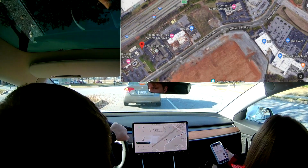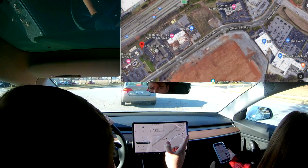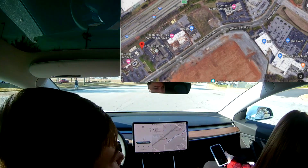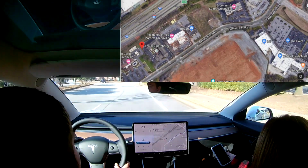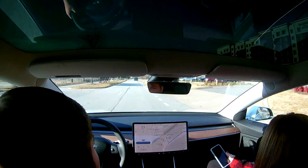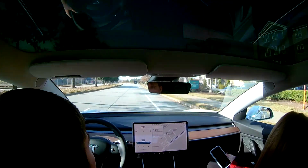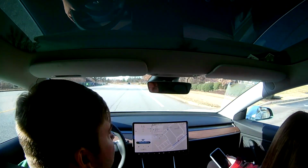We parked at the supercharger, and we actually decided to walk up to the REI. We went in the REI, we went into the Whole Foods, and we actually did not have time to grab food. When we arrived at the supercharger, we had roughly 150 miles of range still, and it didn't take that long to charge.